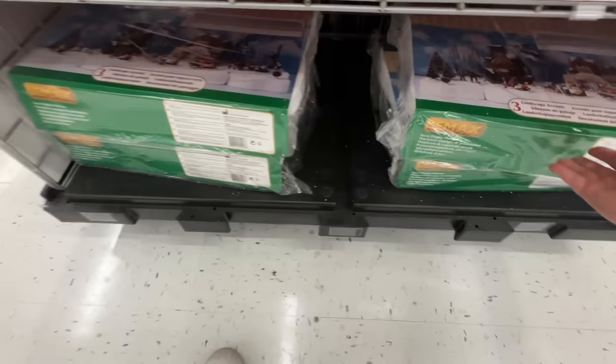Just basically styrofoam, but it sets up the villages higher. Get this stuff with a coupon, do not pay full price.